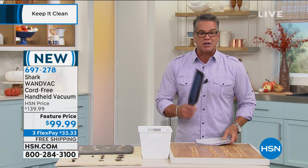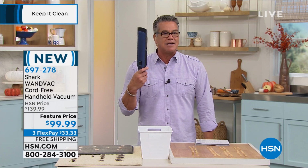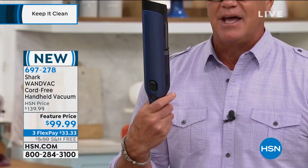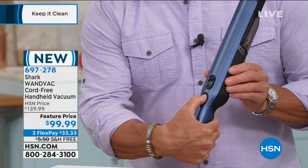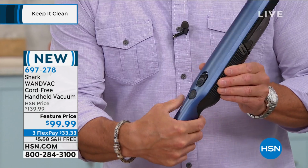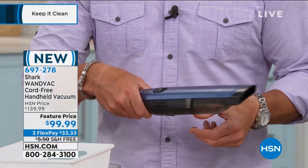Let me show you the machine really quickly before Tracy comes out. This is it. First of all, whoever decided to make a hand vac and put it in this shape was brilliant because all you do on the front, there's a button to turn it on. That's all you do, button to turn it off. There's a button in the front, and that dumps out all the debris. It could not be any easier.